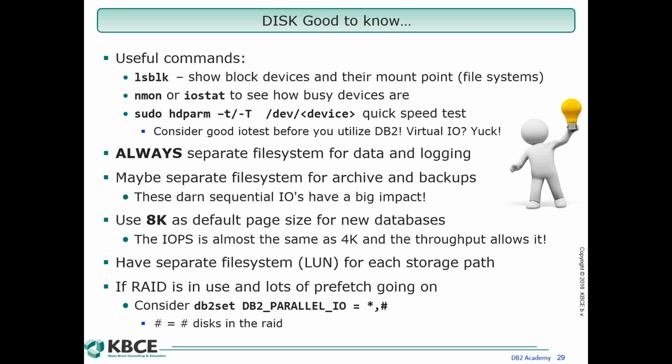Another topic is that the 4K page size for a database is really, really old-fashioned, although it's still the default within DB2. If you have one of these fancy tools to do your I/O testing to see how the disk is performing, you will see that 4K blocks and 8K blocks have more or less the same amount of IOs per second, but the throughput of 8K is better. Therefore, if you create new databases, you should definitely consider 8K pages instead of 4K pages.